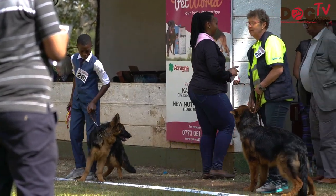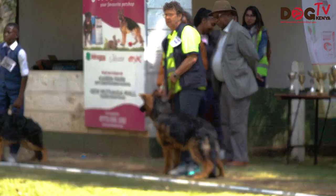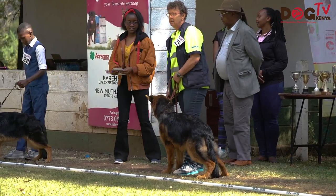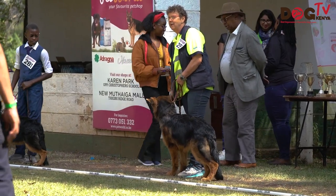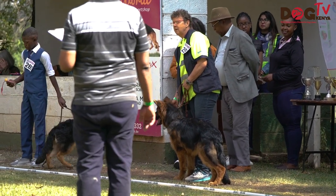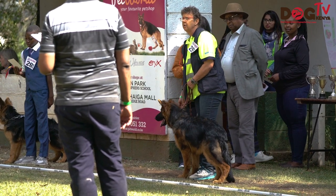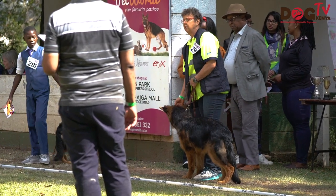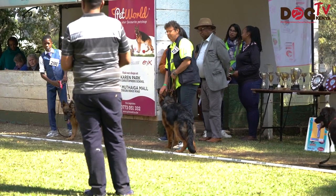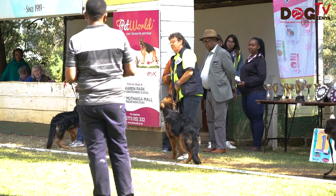Catalog number 298. Initially, this is the best developed dog in the ring, and he was my initial first choice for today. Unfortunately, he lacked the dynamism in the movement, and after a few rounds, he lost interest and he lost that dynamic movement and started to pace. A German Shepherd is a trotting dog, so that's why he lost the place. Good dog nonetheless. Congratulations, very promising two.